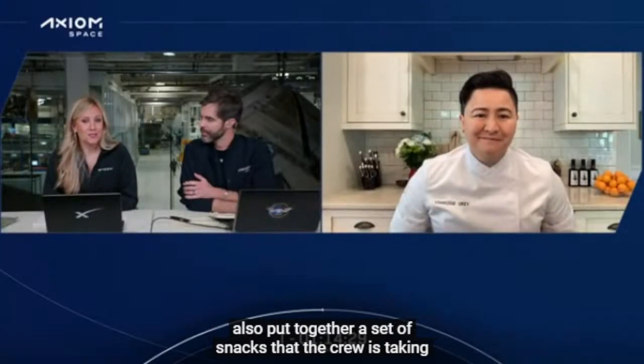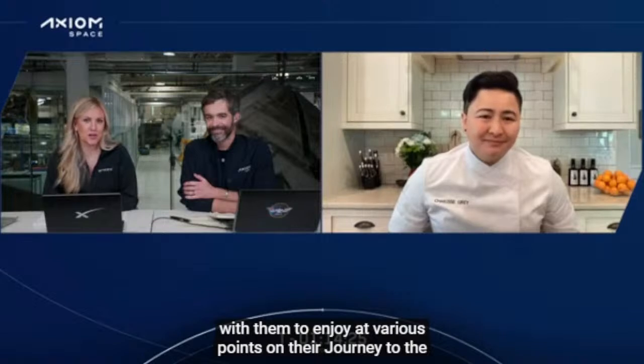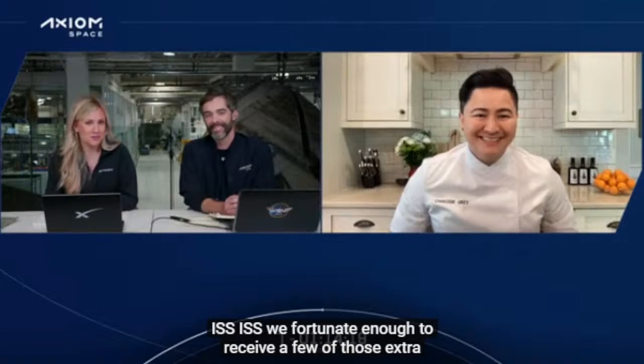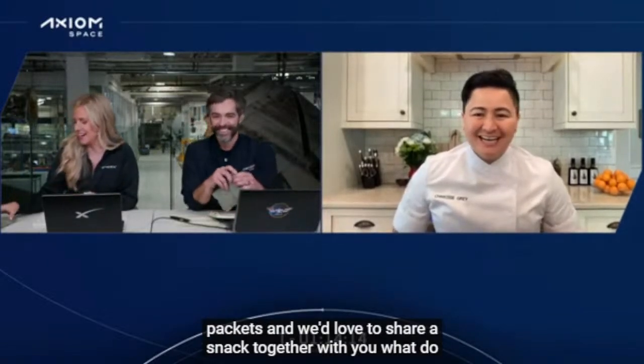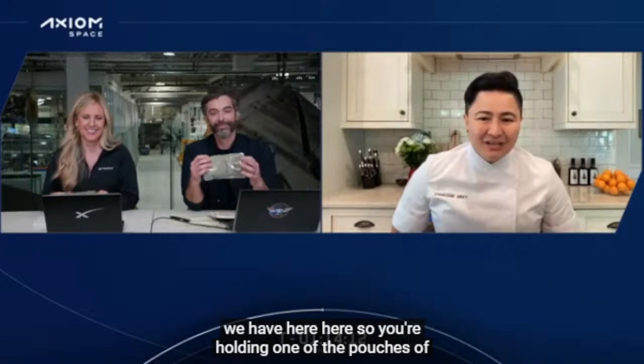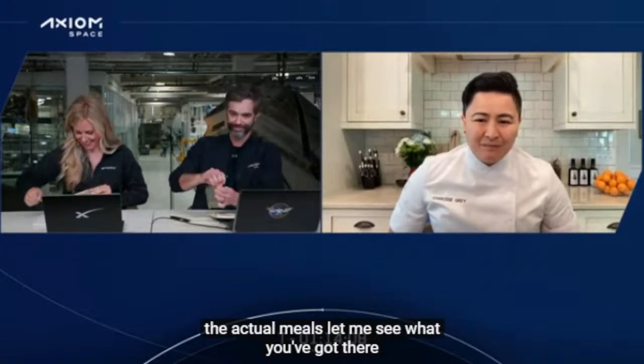Now, your teams also put together a set of snacks that the crew is taking with them to enjoy at various points on their journey to the ISS. We were fortunate enough to receive a few of those extra packets, and we'd love to share a snack together with you. What do we have here? So you're holding one of the pouches of the actual meals.